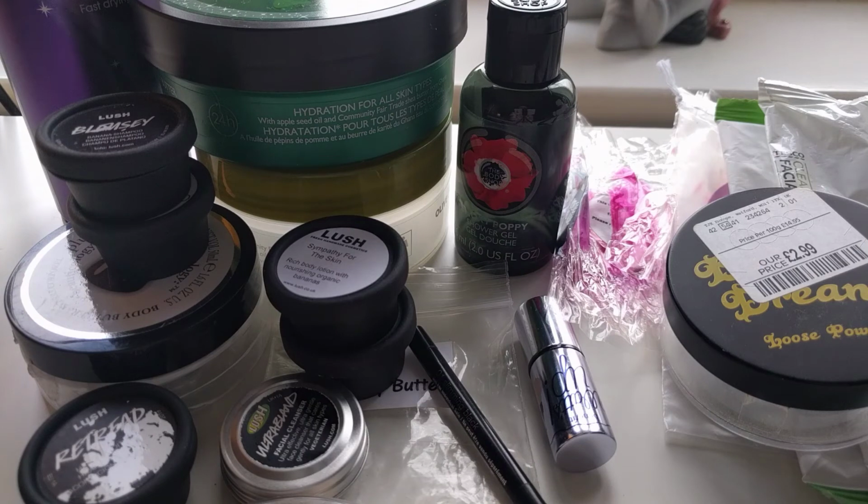So that's all my empties for this month. I thought this was very good and I'm hoping for the same sort of thing next month.